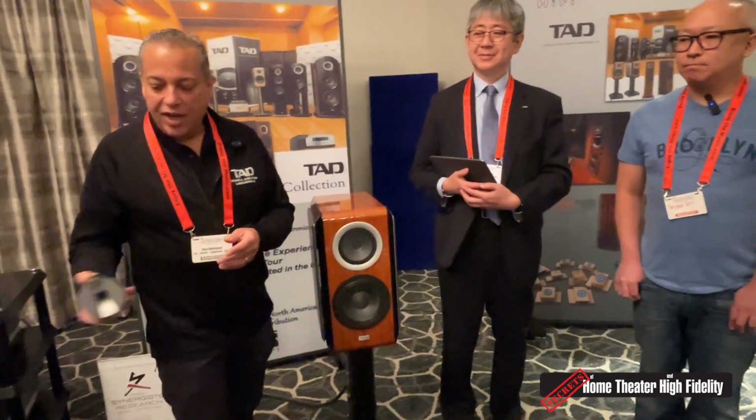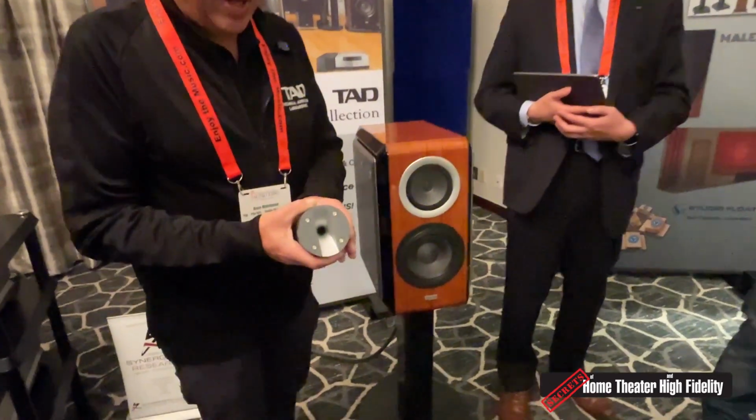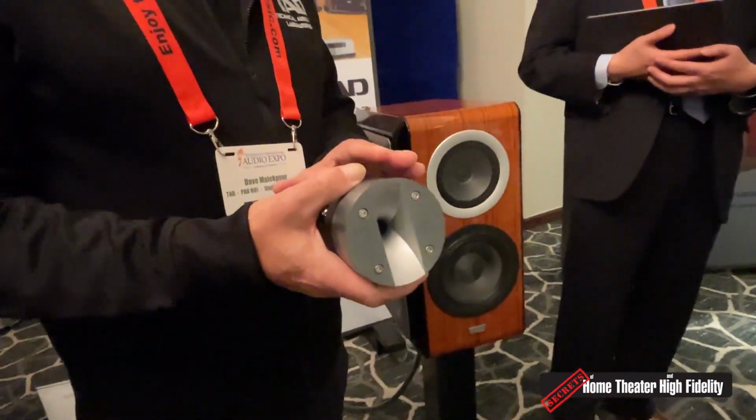One of the other exciting things that we're bringing out is this new TAD ET703 super tweeter that was discontinued many years ago, and we've been able to get TAD in Japan to reissue it, and we have it here at the show so people can take a look at it. It's a pretty unique piece. Oh, wow. I can just give you a quick little look at it.